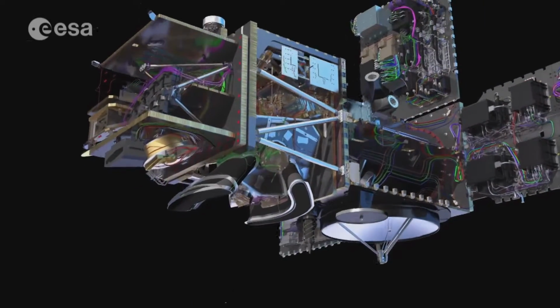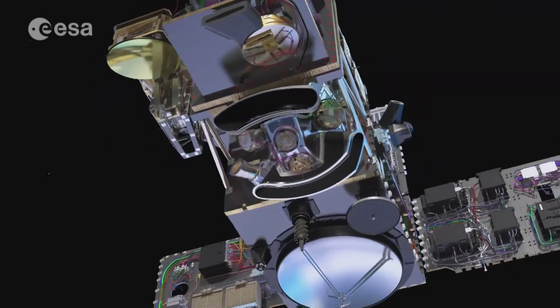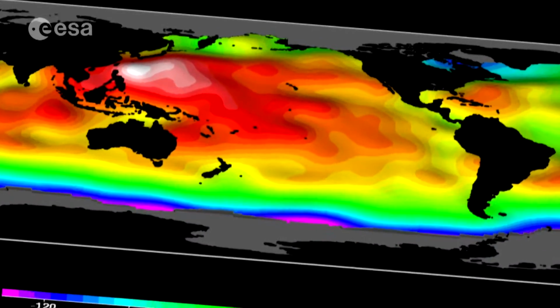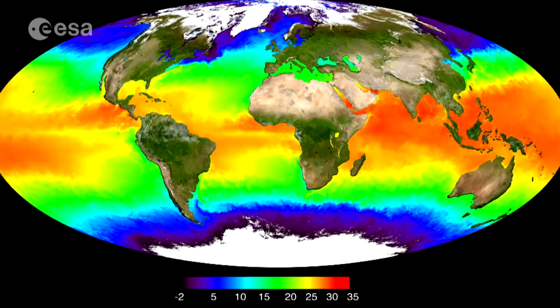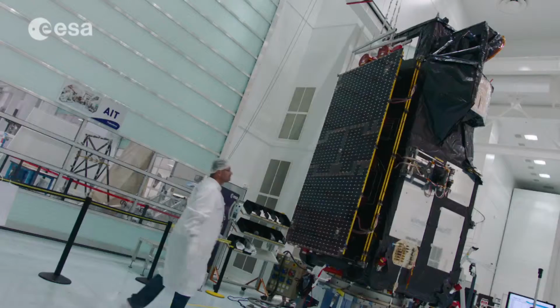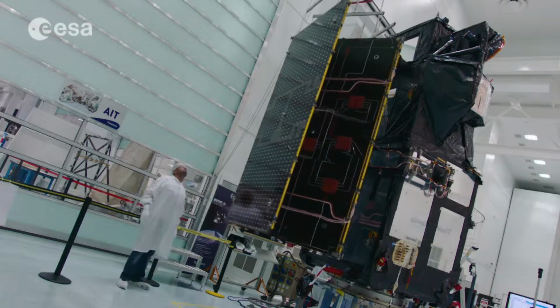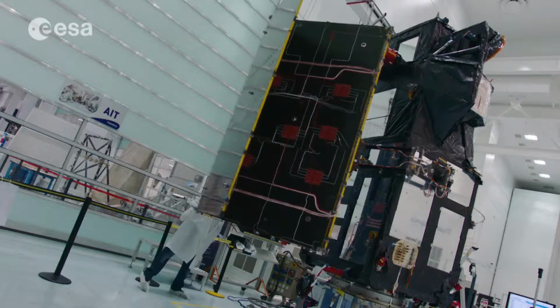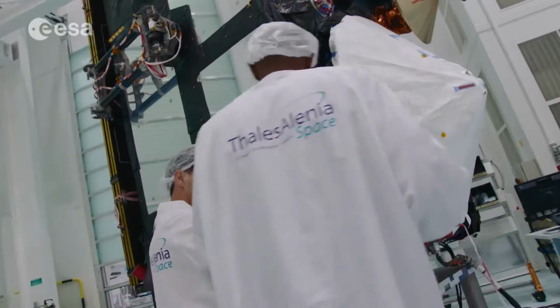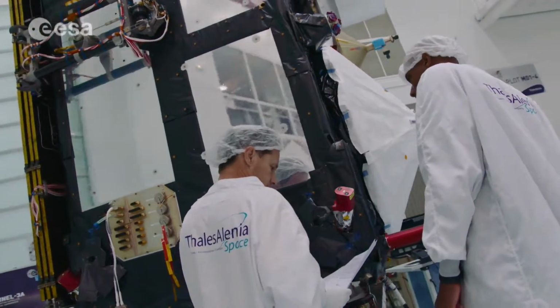Sentinel-3 is a multi-instrument mission, carrying both optical and microwave instruments to make high-end accuracy measurements of sea surface topography, sea and land surface temperature, and ocean and land surface color. With this free-of-charge data for the users, Sentinel-3 works in support of ocean forecasting systems and for environment and climate monitoring, all of which benefit our day-to-day activities on the planet.